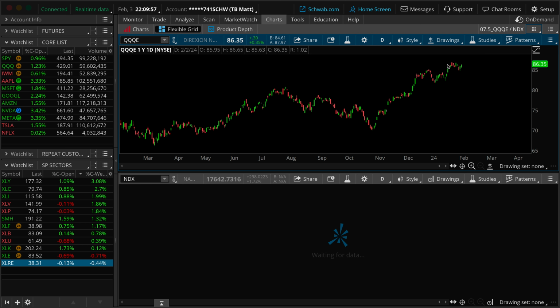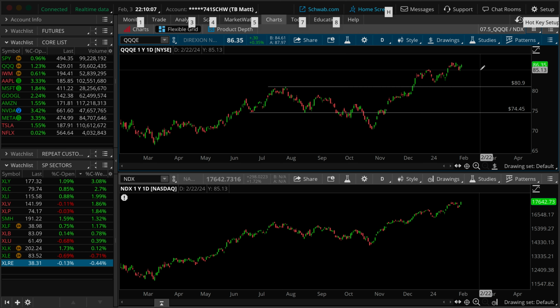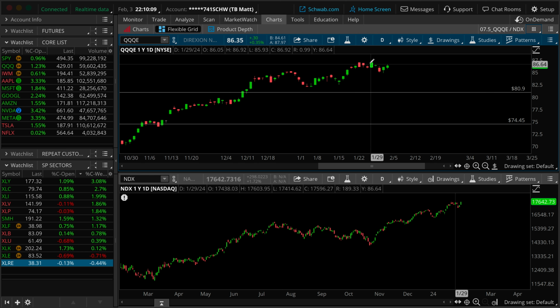The QQQE is in much more lockstep with the NASDAQ weighted down below, but it didn't make an equal high. The QQQ did, as we just saw on the daily chart, and we're skeptical of that equal high breakout. This would be a supporting piece of evidence for that exact reason. You can see the lower highs into the end of last week.